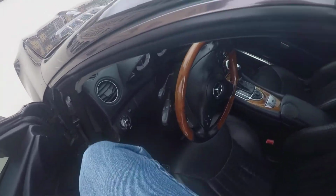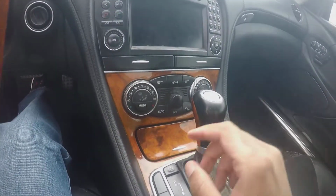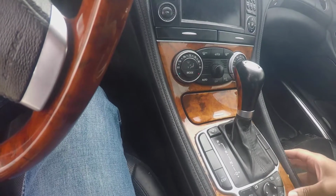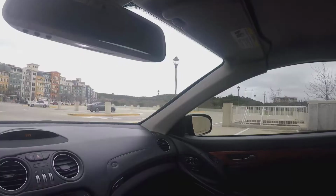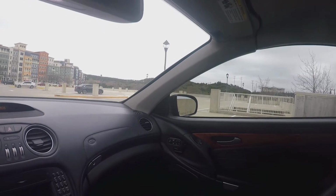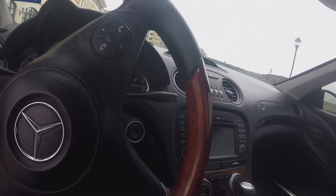Alrighty. Got the wood grain inlay. Everything is wood grained out. It was raining a little bit earlier, but we're gonna keep the top down today. But you know, we still about to have fun, man.